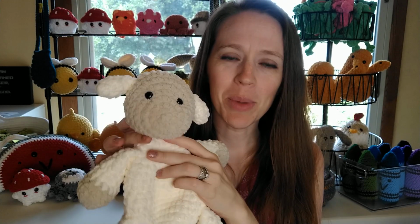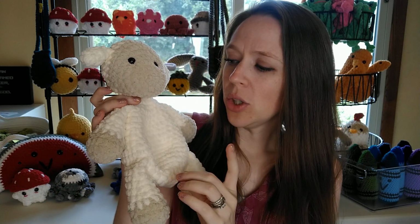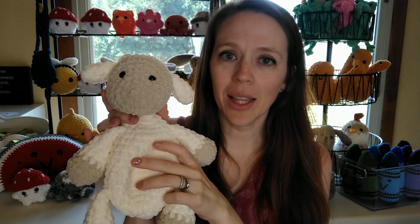Next I have Lucy the Lammy. Now this pattern, I made a little different than the pattern. It is actually written to sew on the arms and the legs. I just don't enjoy sewing parts on, so I crocheted them on and I left the body empty like a lovey.